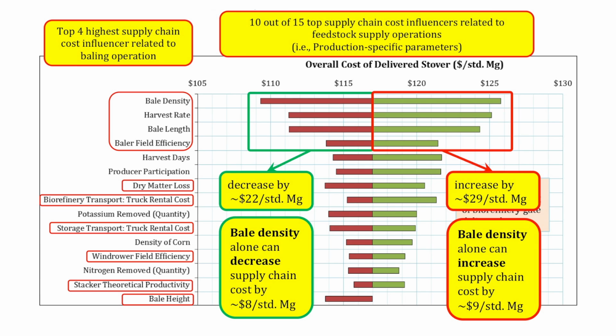But bale density alone can take down that supply chain by as much as $8 a ton. And there's a lot of discussion in the industry about density versus production. A lot of people think just because you put the same amount of material through a baler, but you're not as dense, that it's the same difference. And that is not the case at all.